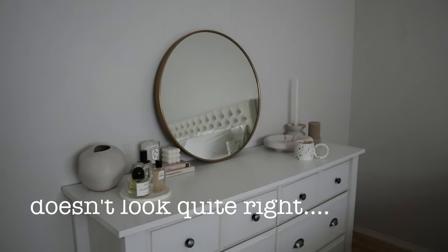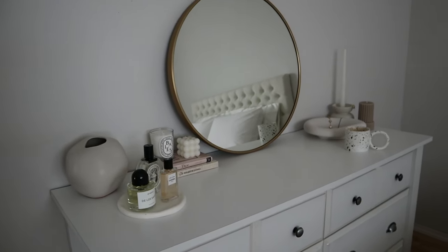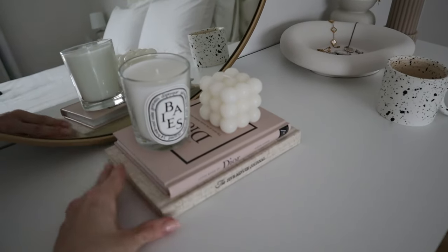All right, so this is kind of what I have at the moment. I'm kind of getting fatigued from trying to decorate. It looks nice with the books in front of the mirror as well. There's nothing wrong with it.